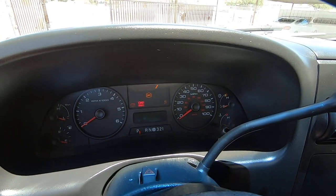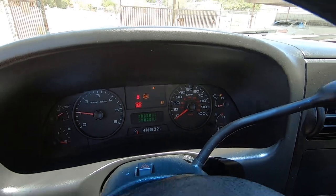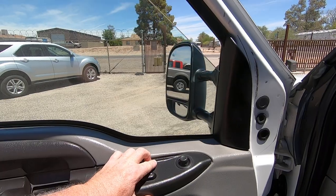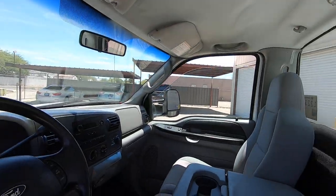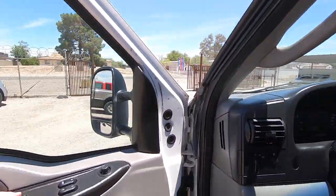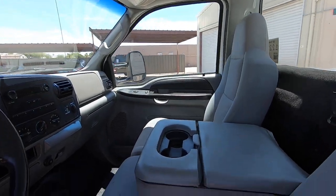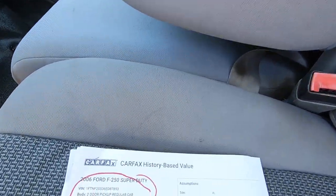143,492 miles. Get the air conditioning going here. It's already hot in Tucson. Although it's only 102 today, it's supposed to be 112 in a couple days. Once it gets back to 108, it starts getting ugly. It's almost there.